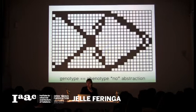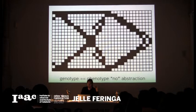Are you familiar with the distinction of a genotype and a phenotype? Let's say your body is the phenotype of your DNA, which is a genotype, right? So the genotype is the encoding of your being. A problem in evolutionary computing is that the genotype is exactly equal to the phenotype, right? So here I have a binary matrix, and evolution is, if you will, reduced to bit flipping. Either I switch a voxel on or off, right?